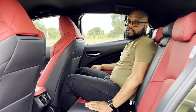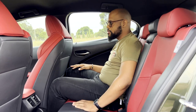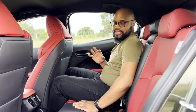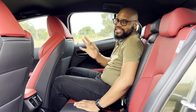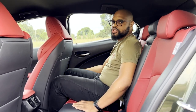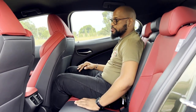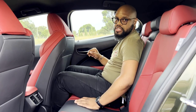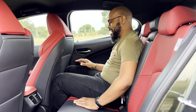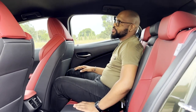You know what? I would not fault the seats. The seats, they feel comfortable. They feel nice and chunky. Seats tick a box, like, proper. But leg room, I'm not so sure, hey? I'm just an average South African guy. I'm not so sure if my brothers will fit. I don't think my two brothers will fit. You know, the leg room, I'm not really sure about it.